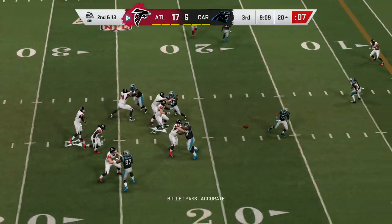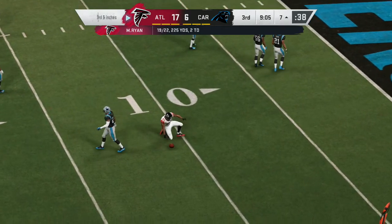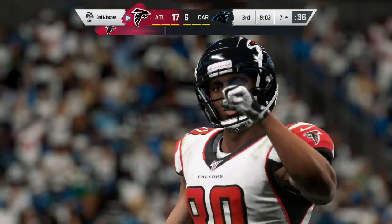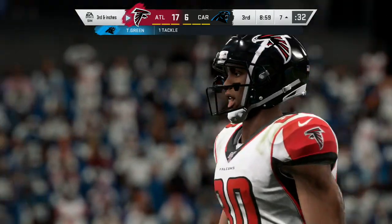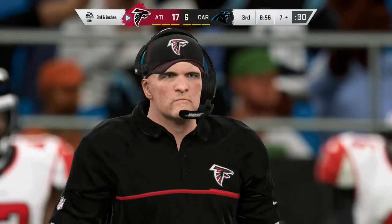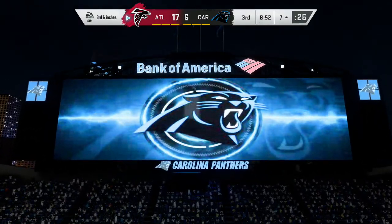Here's 2nd and 13. And this one to Treadwell, complete. And here he'll get it down to the 7. A good pickup there, 13 yards as they get closer for 3rd down. They sure put the coverage guys in a stress on that one. They thought they were going deep. Ends up curling inside for a nice chunk of yardage.